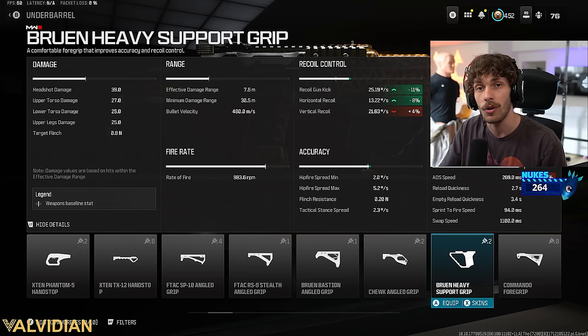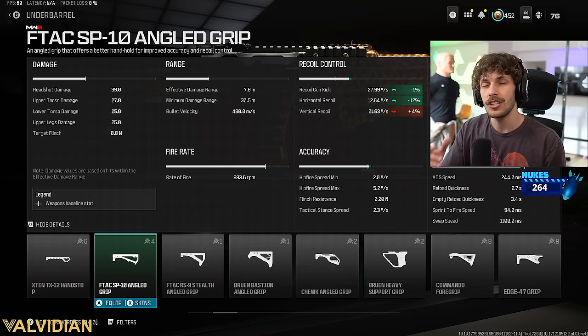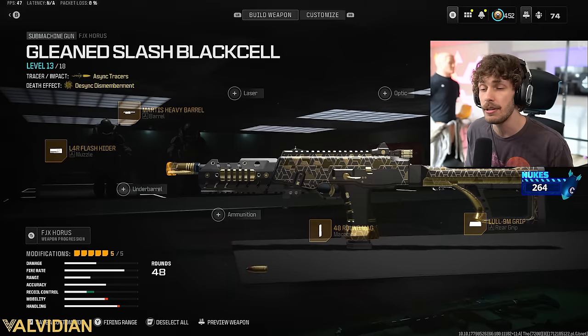One that is very good now is the FTEC SP10 angled grip. As you guys can see, the stats and just everything about this is very similar to the Bruin heavy, but you actually get more horizontal recoil control, but you don't get as much gun kick control. So yes, it's easy to control the recoil, but then your sights are shaking around more, making it seem like it's harder. And so I still like the Bruin heavy, even though we're losing ADS speed. But you guys should definitely try out the SP10. You guys are going to be seeing me use that on a lot of other builds.